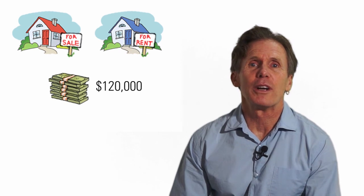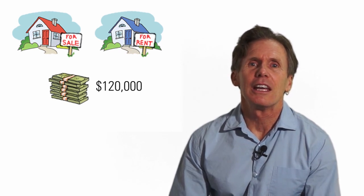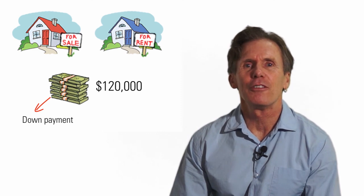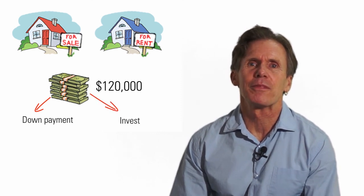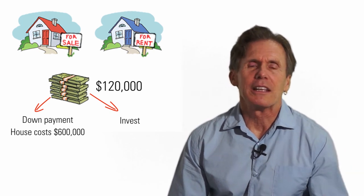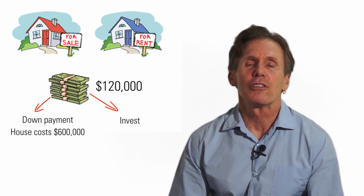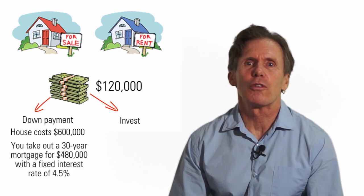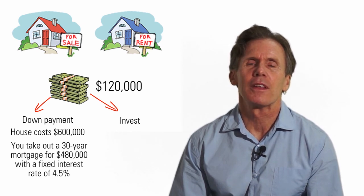You have $120,000 in the bank. If you buy, you're going to use the $120,000 for a down payment. If you rent, you'll invest it. The house costs $600,000. You make a down payment of $120,000 or 20%, and you take out a 30-year mortgage for $480,000 with a fixed interest rate of 4.5%.